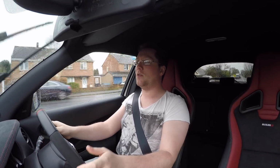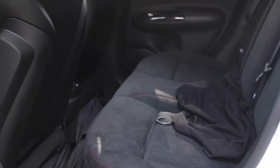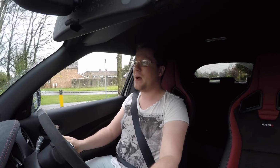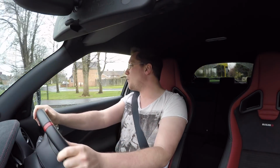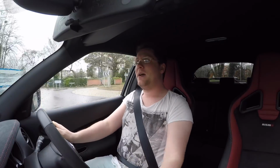It has a good amount of boot space, it has a good amount of rear space, it has ISOFIX, and then you have all these extra bits and pieces which this car has, like blind spot assist. It has a tech pack, so you've got surround view camera. That's pretty much it. But when you get outside, that's where this starts shouting, I'm a bit different.